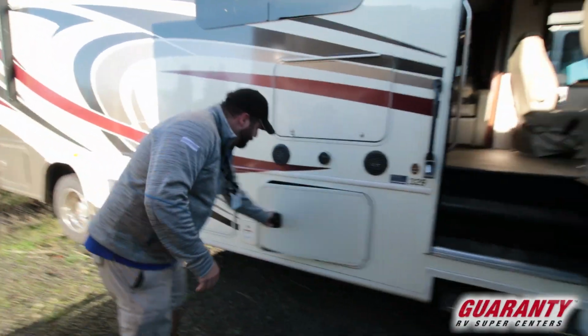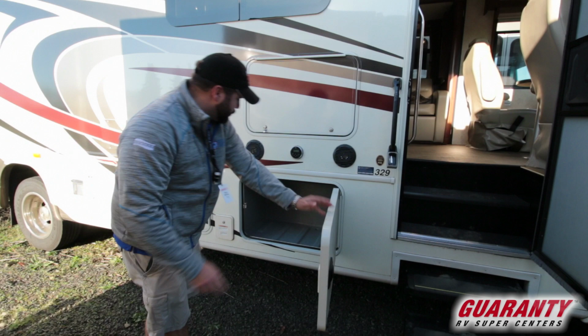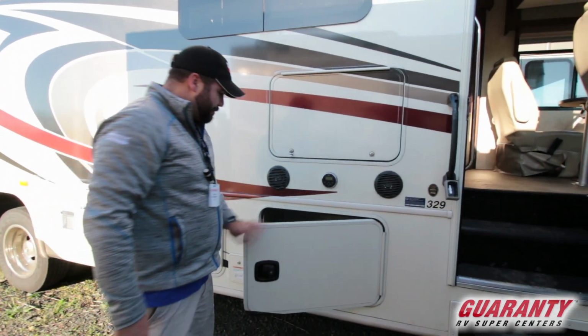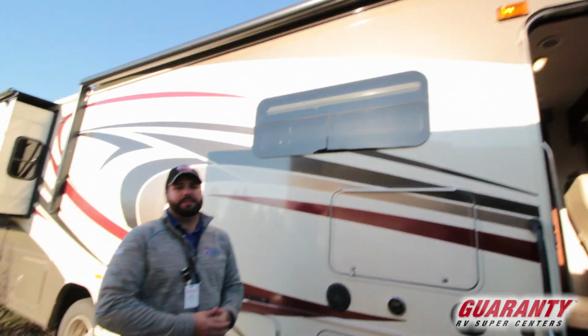Entertainment center in here. You got the ABS cast compartments there, waterproof. They got little drain holes and everything. So if you're putting stuff away in the rain, which always happens to me when I pack up camping, that's something you can do. These have a fiberglass roof too, so they're a really well-built unit.